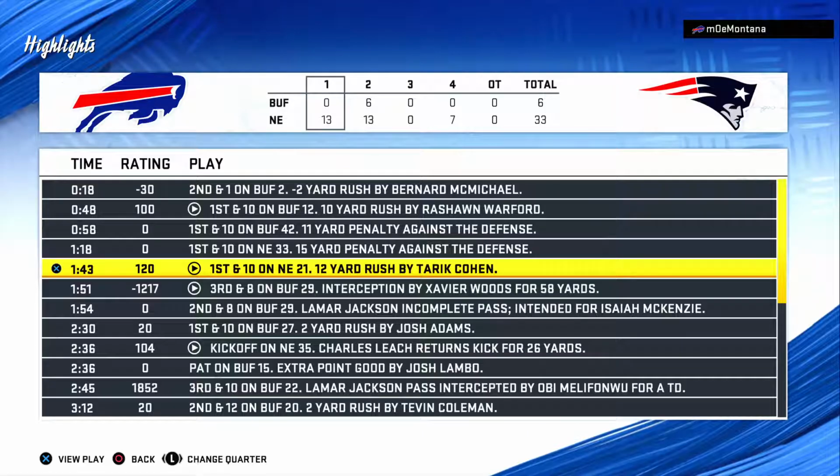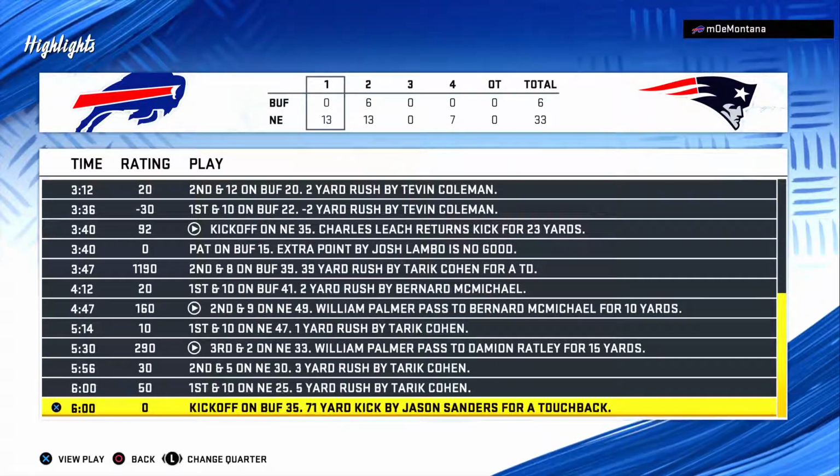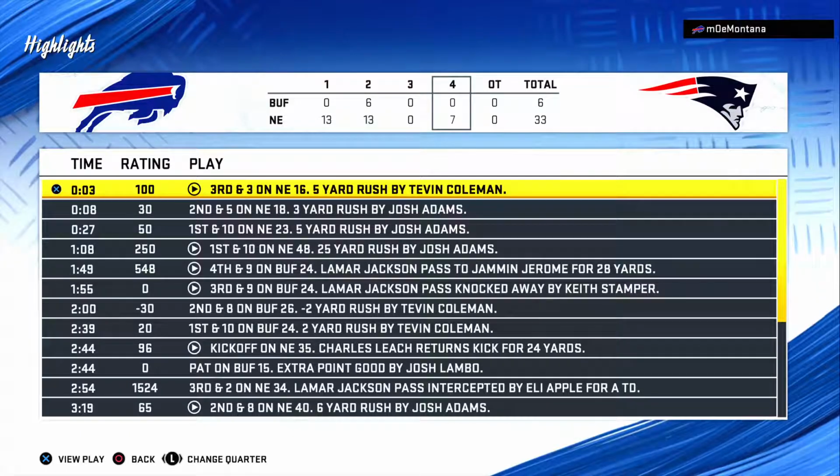So for the Patriots, the win pushes their record now to 11-2 on the year. And they'll get to stay home again next week. Meanwhile, for Buffalo, it's going to all but eliminate them from the playoff picture as they fall.